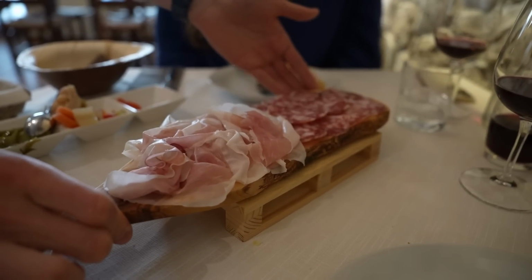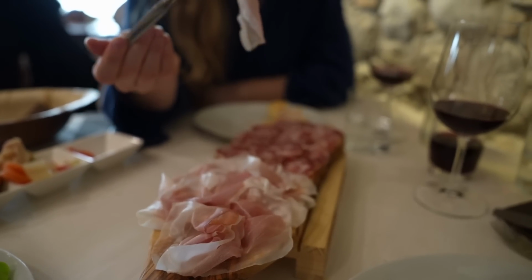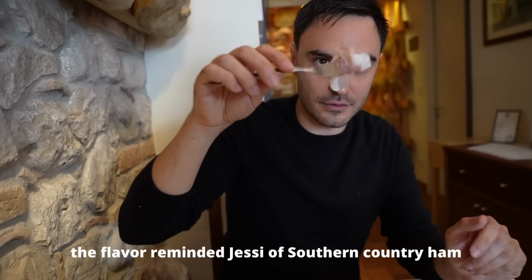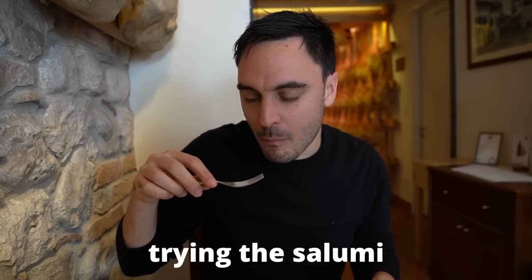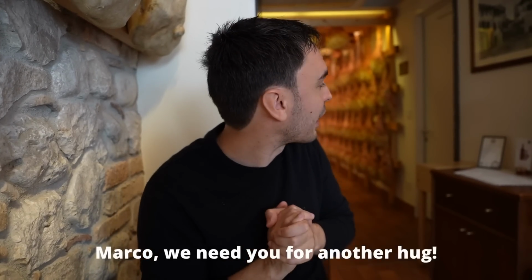Eccolo qua. We also have a small tasting of the salami and the speck that we also produce. Ready? Go ahead. Oh wow. Speck di San Daniele. It's melting again. Here, everything is melting. You never ate a speck like this? Never, in your life. Me either, because it's the first time I eat speck in San Daniele.